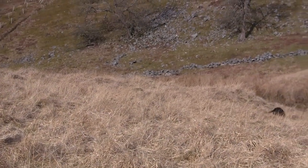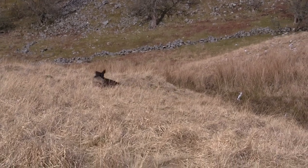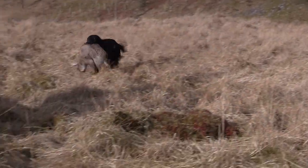The theft of a well-trained gundog not only represents a financial loss, it can also mean the loss of a lifetime shooting companion.